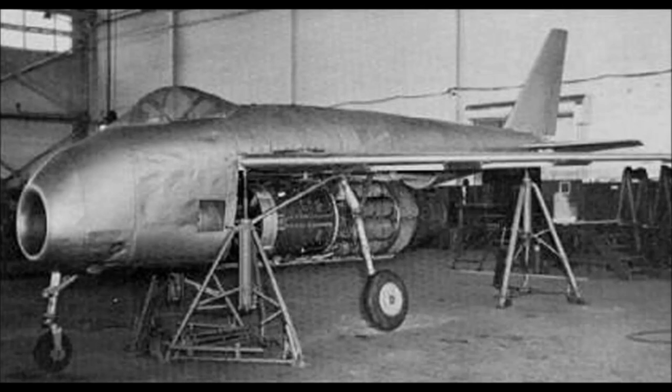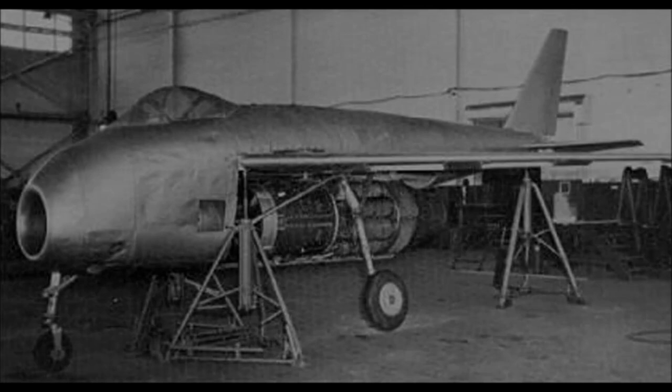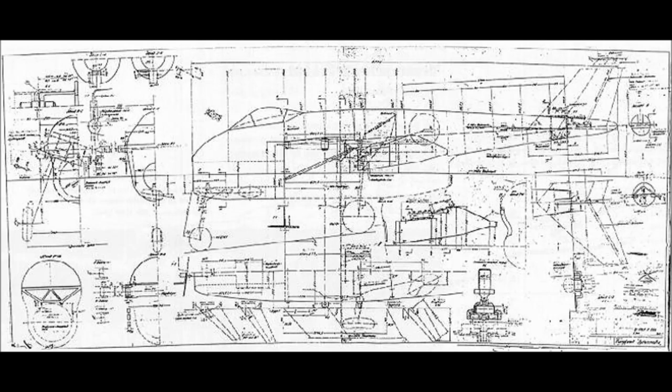The P-1101 also had a service ceiling of about 40,000 to 45,000 feet, depending on the source. For armaments, it carried four 30mm MK-108 cannons, which was the same as the Me-262's armament. However, it also had the capability to carry four Ruhrstahl X-4 air-to-air missiles. These were manually guided missiles but could effectively increase the combat range of a plane by several kilometers if used correctly.